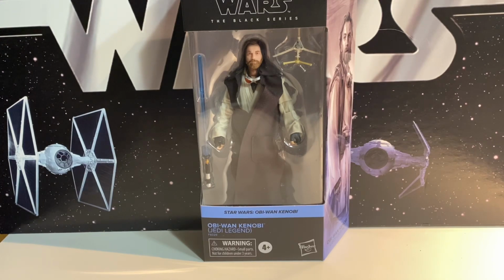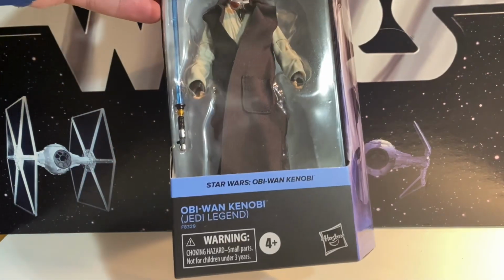And here we have our last Obi-Wan Kenobi. I could assume our last Obi-Wan Kenobi from the series. It's the fourth one. Can you believe they actually got 4 different Obi-Wans out of the series? I guess they could do like him in his giant cloak smuggling out Leia or something. But so let's see. They call this what? Jedi Legend.